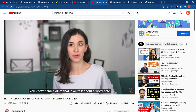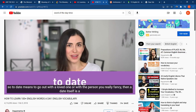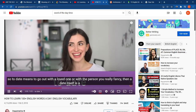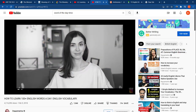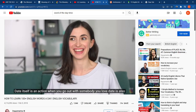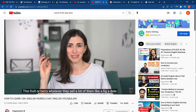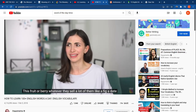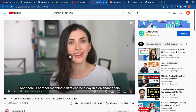If we talk about a word date, so to date means to go out with a loved one or with a person you really fancy, then a date itself is an action when you go out with somebody you love. Date is also this fruit or berry, whatever. They sell a lot of them like a fig. And there is another meaning.